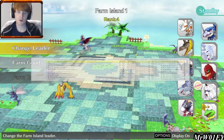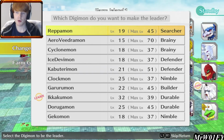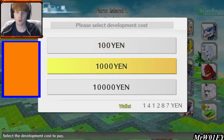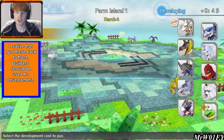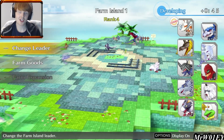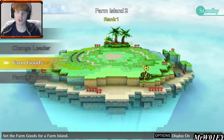What we will do is we'll change our leader to some sort of searcher, which it looks like Repamon is going to be ideal for this. So let's do this, and then we will develop. Ooh, dude, we actually have some sick bank here. We have 141. Let's just do 1,000. With that being said, I know that was a bit of a change there, but we'll do this for now. I actually don't know what we can get from spending too much money, but I don't want to piss away everything we have. And our second farm is also on standby as well.